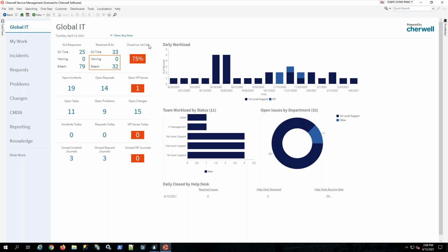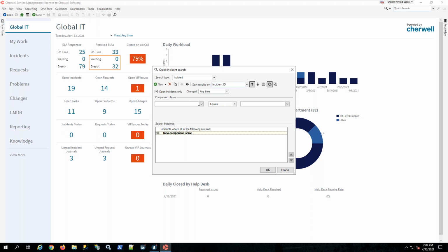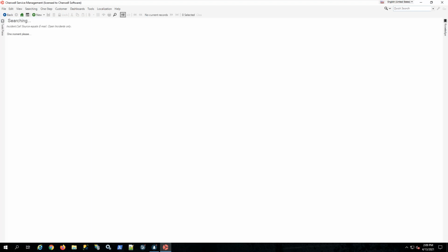So the first thing that I want to show is how to do some ad hoc searching and what that looks like. So if I go up to do a quick search builder, and we'll just go ahead and pick some fields here out of incident. We'll just say that call source is equal to an email, and see how many records I get. So here I get just one record. And when you only get one record, it's going to go directly to that record versus just giving you a list of the records.